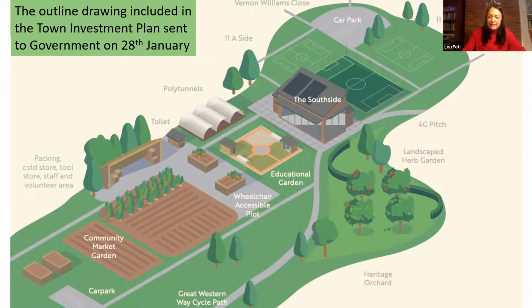So I'm going to explain a little bit more about the entire project before focusing on the Southside building. I just also wanted to say the Southside is the only element of the design competition that you will be involved with, but I just wanted to explain a little bit more about our whole bid and our whole project, really, so it puts the building totally in context of what we're about.